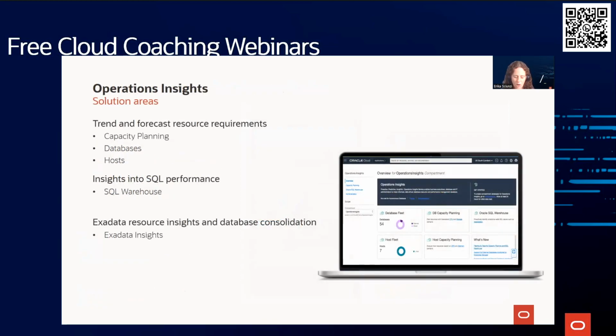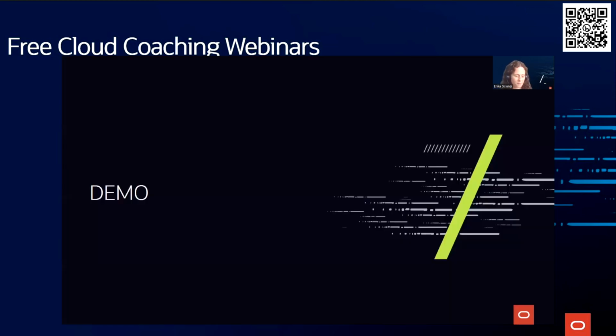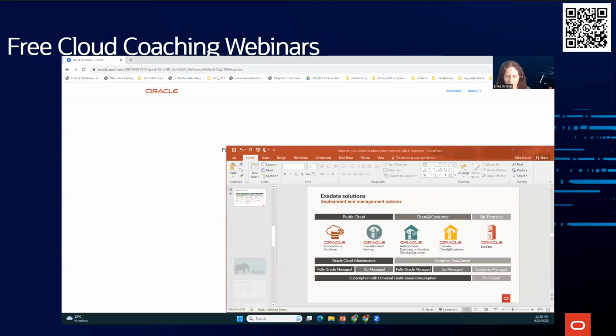So let's go on, and these are the three use cases that we will see through the demo. I will jump into the demo in one second. The first use case is trend forecast: how much resource will I need? The second use case is insight into SQL performance: what did I change? And third, we can see all of this applied to Exa-specific dashboards. Okay, let's jump into the demo.